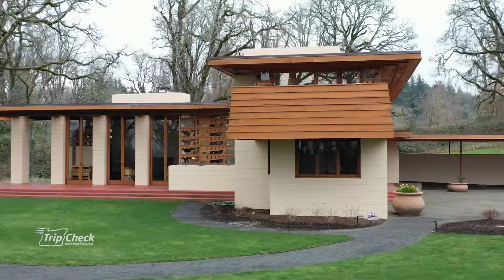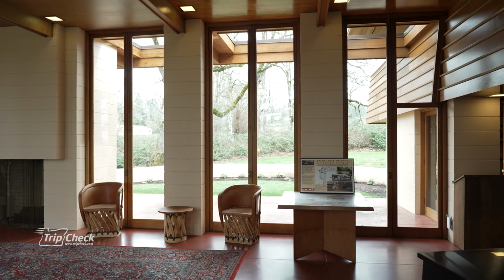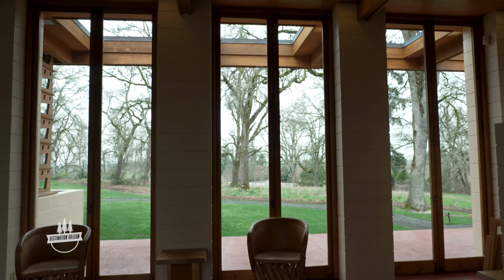This house illustrates how the outside and the inside just bleed together into one structure. Particularly here in the main room, you can see that there's a huge amount of floor-to-ceiling glass. So when you're in this room, you feel like you're almost outside.